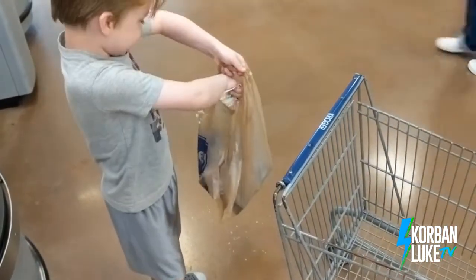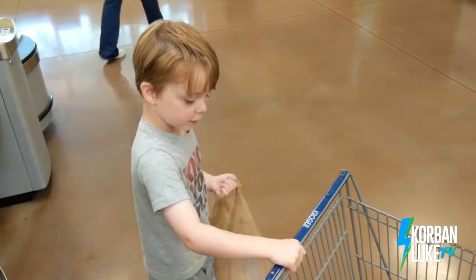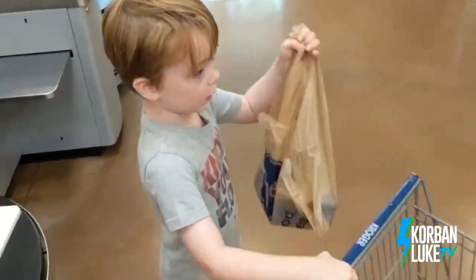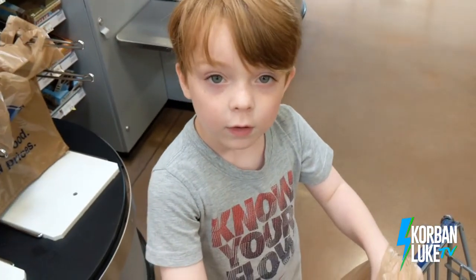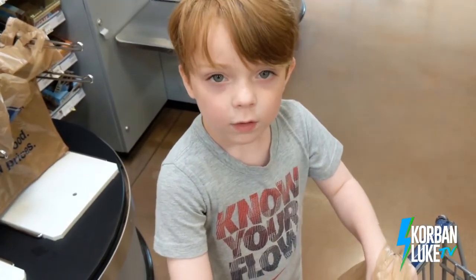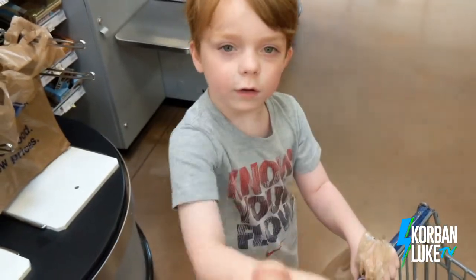Guys, I got a receipt. I don't know what these things are for. All right. But my dad said let's take it. So look at Daddy. The receipt is a piece of paper that proves that you bought it, so that the store knows that you're not taking it without paying for it. Okay. All right, receipts are good, yeah?